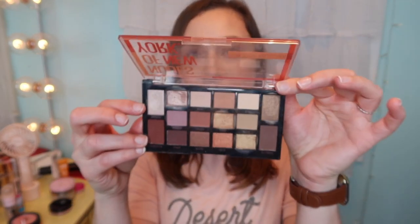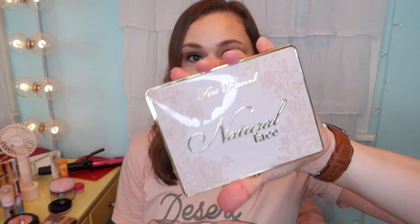This is such a great palette, and I will rotate it back in my collection, but I really enjoyed using it. And then the Too Faced Natural Face is one of my favorite face palettes. I use this quite a bit as well.